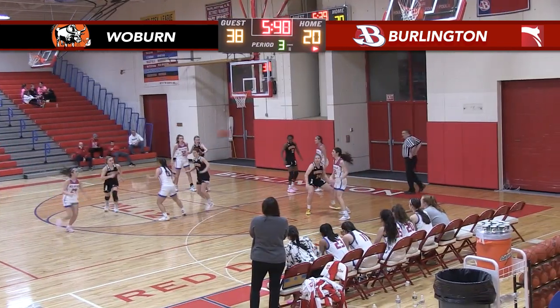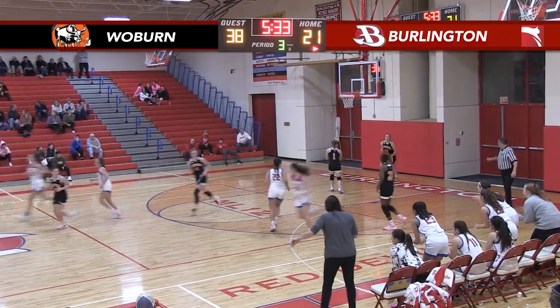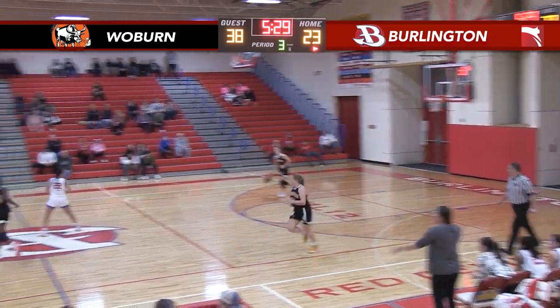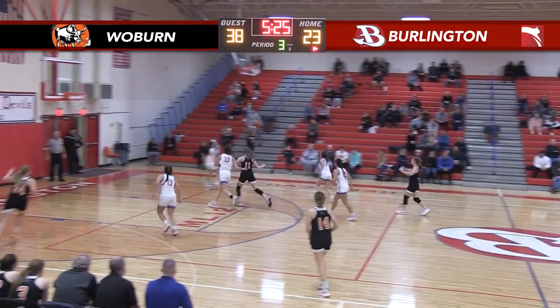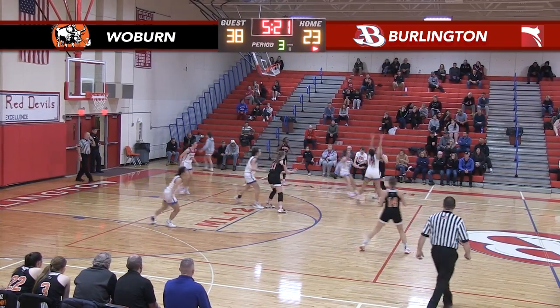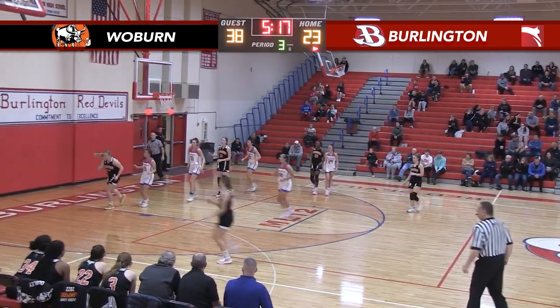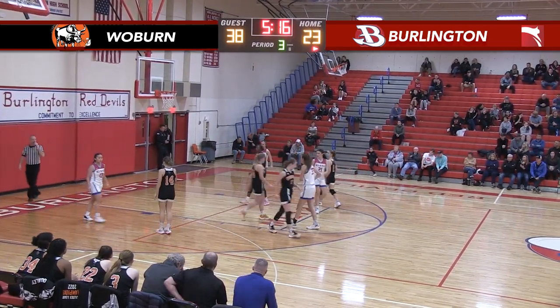Pena finding King. King over to Scally. Scally back out. Pena for three. Yes. From the corner. It's no problem. Morrison floats it up. Lebesere. Back to Morrison. Morrison doubled. Back over to the corner. Lebesere inside. And Amber Hayden can't hang on.